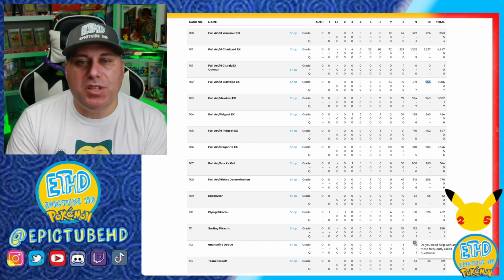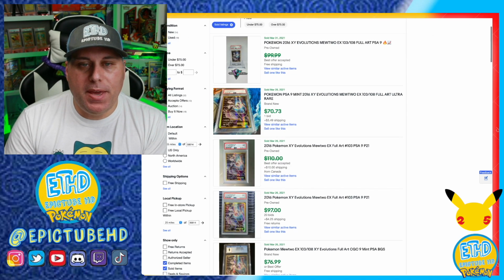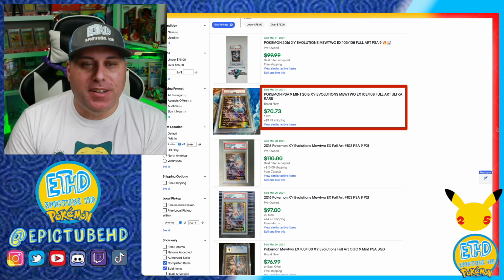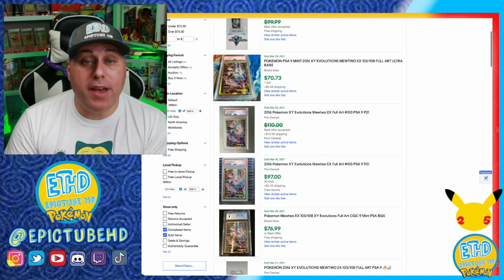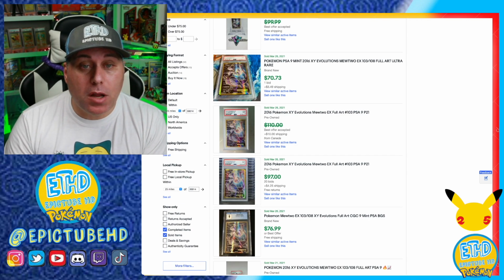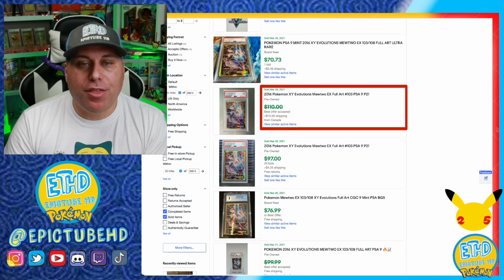Let's look at Mewtwo, another fan favorite. So we got a PSA 9 sold on March 28th of this year. PSA 9, $70. It had just one bid, and they still wanted shipping of $349. But it's a PSA 9 for $70. Seems like a great price, right? It's like you see that and you go, oh my God, just $70 for that full art. That is crazy. Here we go, another one, March 28th.